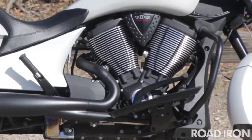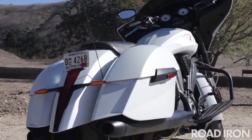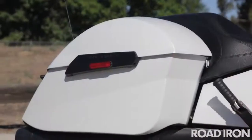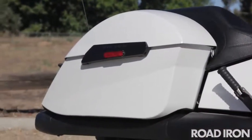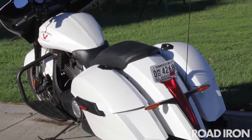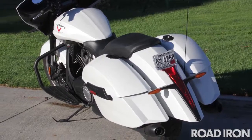One of the particularly nice things about this bike is the amount of storage space on it. The two saddlebags have more storage than any other motorcycle on the market, and you can obtain a trunk for it as well that boosts the storage even more. Nothing really touches it as far as storage space. If you need more storage than this, you're carrying too much stuff.